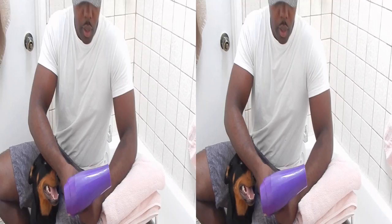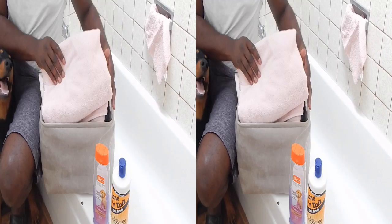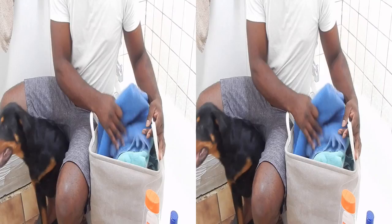First off, I've always been the type of person to blow dry my dogs, so I always make sure I get the blow dryer. Then my wife got this for Roxy. This is all her towels. As y'all can see, her pink towel, her face towel sitting over there. So I just get these towels out. She's a dog, so she gets a little crazy. You see, she knows her towels. She's all over the towels.